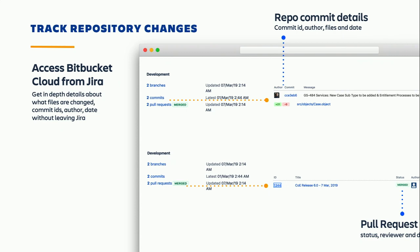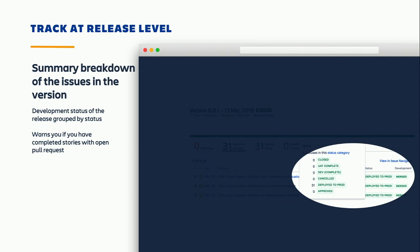So still in Jira, not in Bitbucket, but you can get all this information within Jira. And again, this integration and using the Jira issue key in Bitbucket also helps you in the Jira release hub, which you saw a couple of slides back. Whatever you see in the development panel gets aggregated here for each and every story.